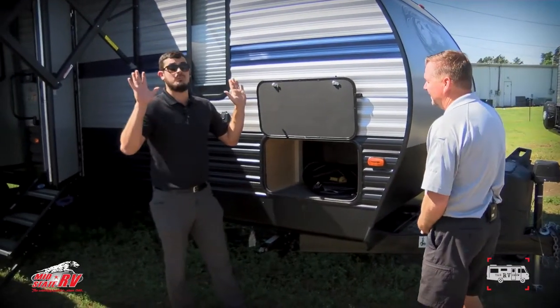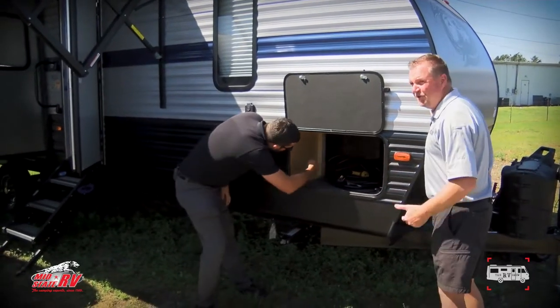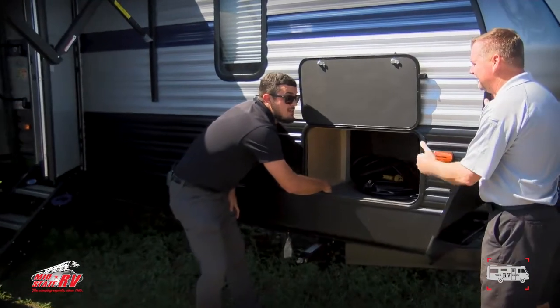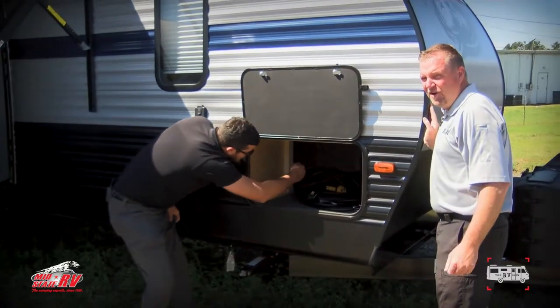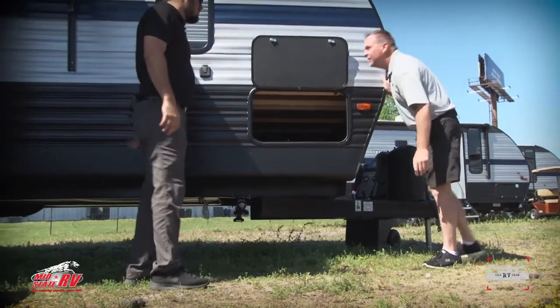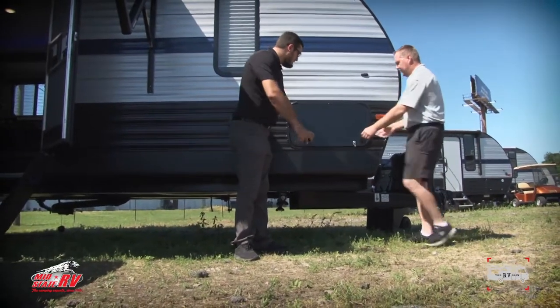Hey, we ain't telling you what you can put in here, but you could probably put whatever you want. You can put whatever you want, just not your kids. No kids. You don't want to put your kids in there. Maybe in-laws. Listen, it goes under the bed, so they'd have a place to get out. It's not like you're putting them outside or anything.